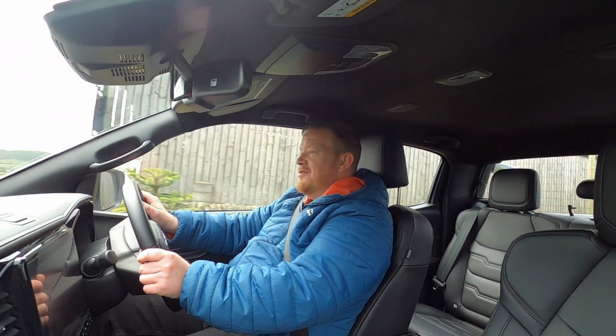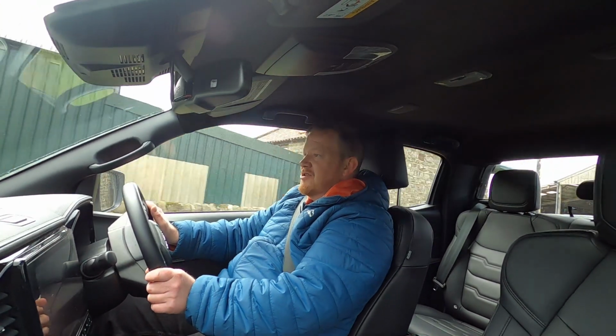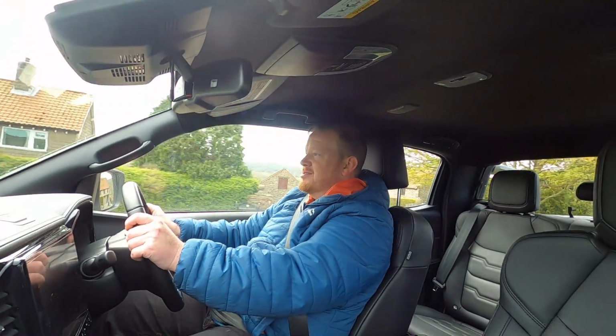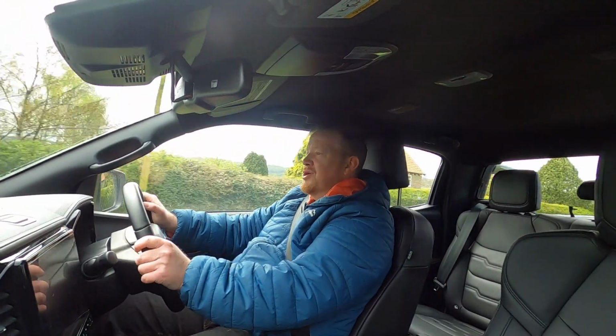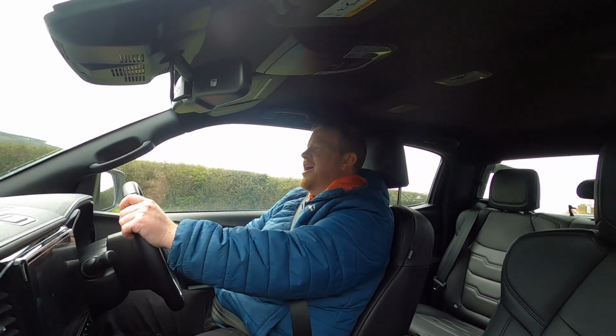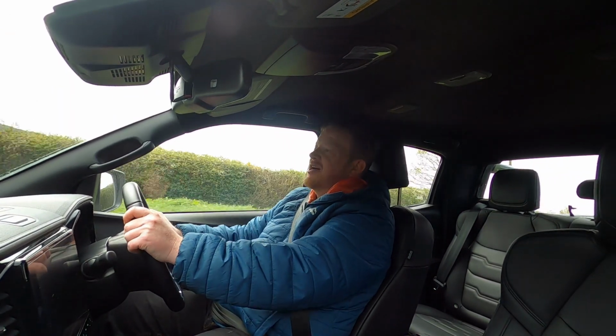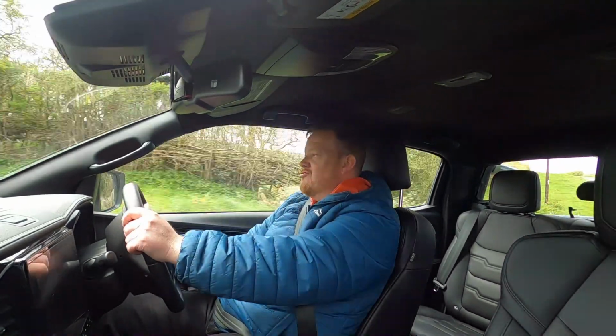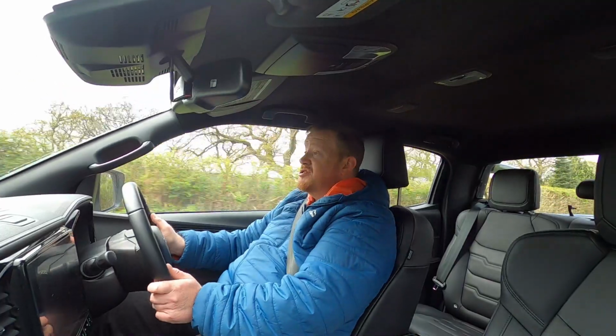But if you're looking for a new workhorse that you can combine as your daily workhorse and use for the family, whether you're a school run mum or dad, weekends away, the activities that you do, the D-Max is a truly good choice.